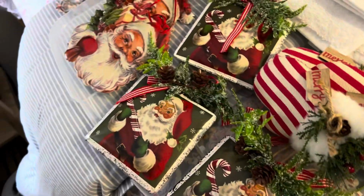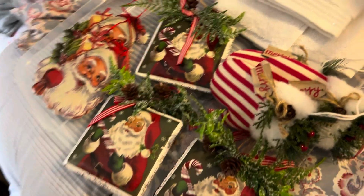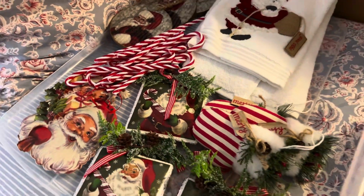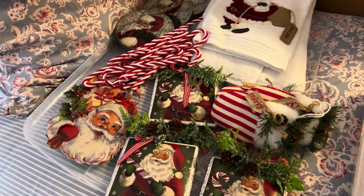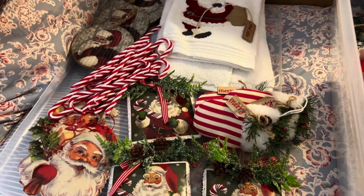And I have these really sweet candy canes that I will mix in with all of that. I love the red and white in there in my kitchen area. So that will be in there. And we'll skip over here.